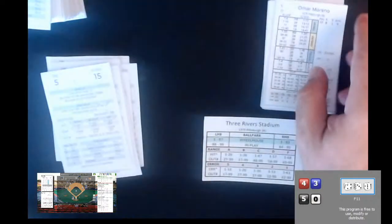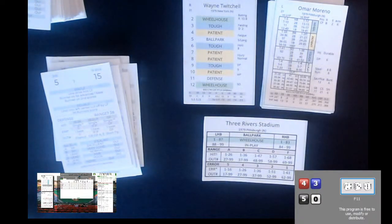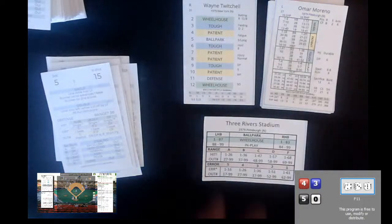And I will need a new pitcher for the Mets. And the offerings are not good. We'll go with Wayne Twitchell, as the bullpen is garbage. But you go with what you got as Omar Moreno steps to the plate.